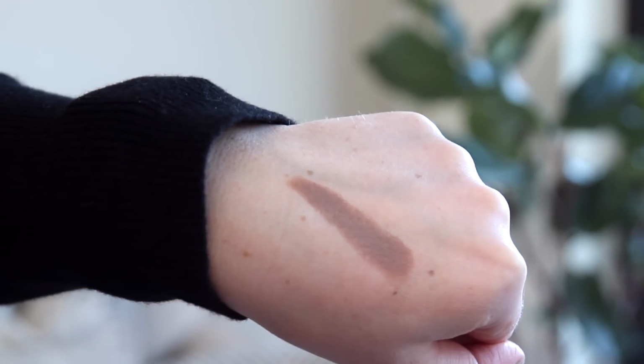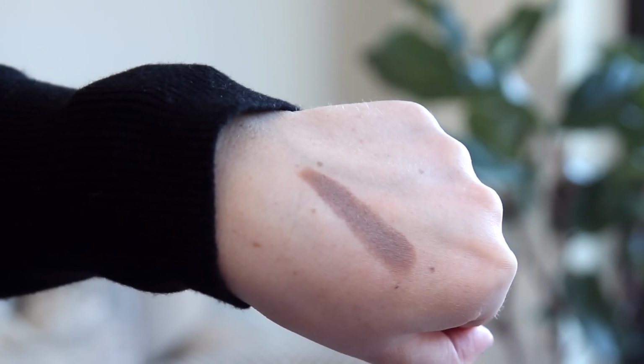Like, it looks almost gray when I apply it to my skin, which is perfect because it's hard to find good, cooler contour shades when you are very fair and have cool undertones. I feel like most things skew warm or orangey or bronzy on me.